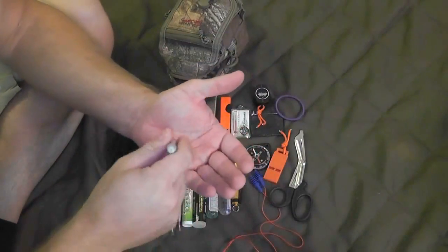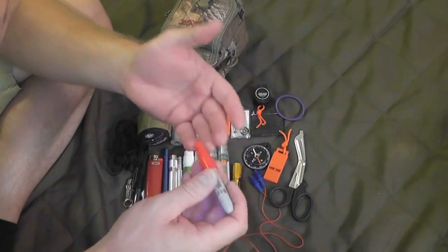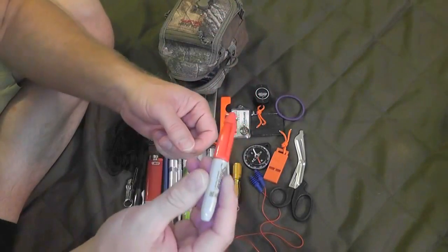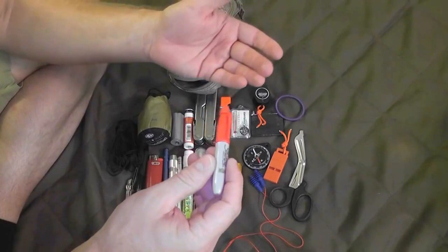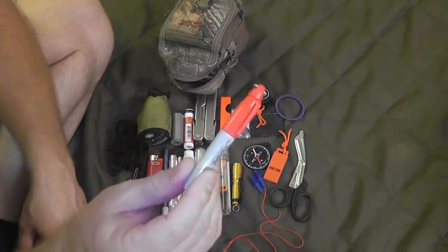The next is just a Sharpie, something to write with. If you need to write a quick note on your hand or your arm, or write on something just quickly to remind you, or leave a note to someone on a concrete pillar as a signal, that kind of thing, you know, the sky's the limit with something like this.